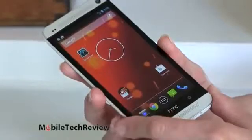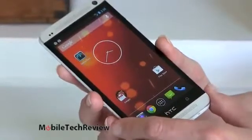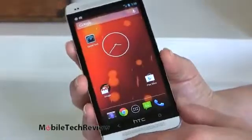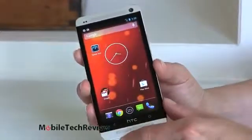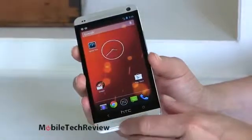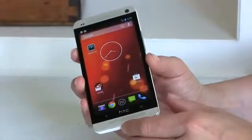Now, HTC has been pretty enthusiast-friendly lately, and we expect that they're going to try to get updates out to this phone as much as is possible. But again, we're not talking Nexus here, a little bit different game. So unlike the Nexus 4, this is a Google Play Edition, not just a Nexus phone.